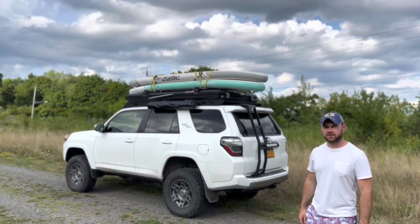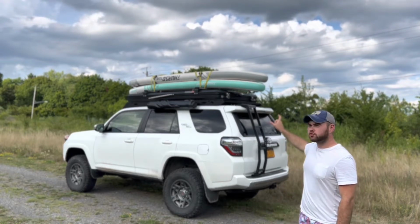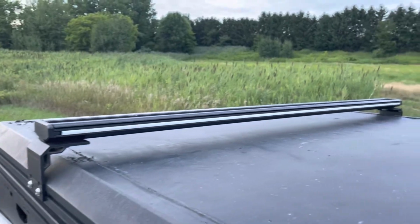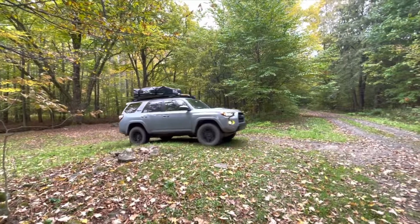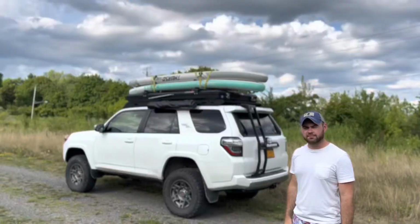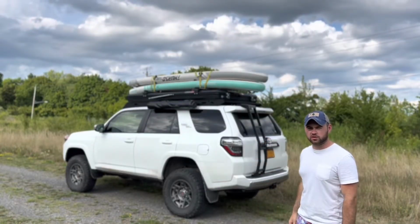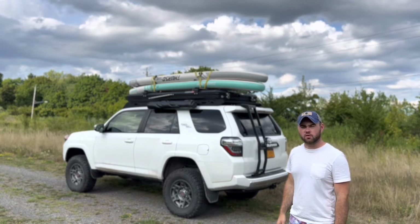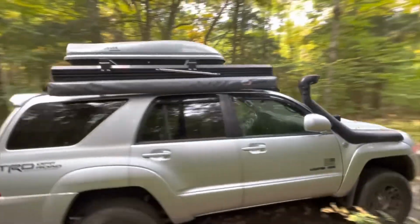One of my favorite things about this tent, the hard shell style rooftop tents, is that I have two crossbars on the top and we're able to keep things on the roof. If you have a traditional style rooftop tent, you kind of lose your roof rack capabilities. But with this style tent, you get to keep that function, which is really important to me because I feel like we're always paddleboarding or bringing the canoe, or sometimes I've even put a roof box up there for extra storage.